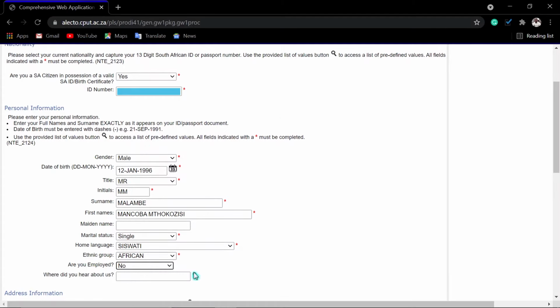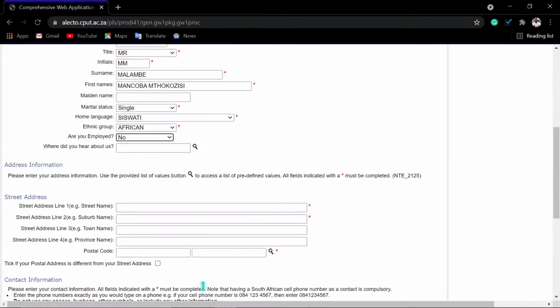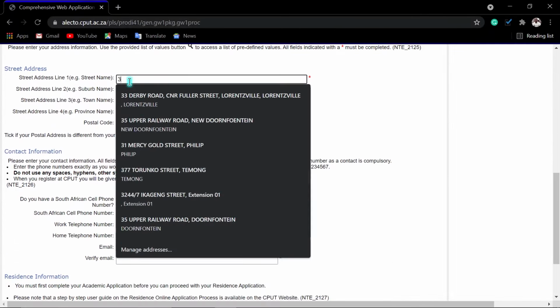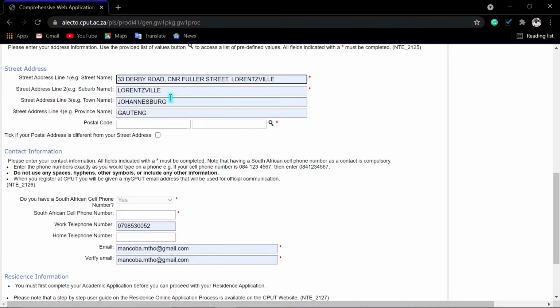Now after entering your information, where there is no red star, it is not compulsory. You can skip it. You can tell them where you heard about them if you want to, but you can also leave it. So now we come to the addresses. Enter your addresses here. Then you confirm your street number and suburb name. These are important things: a street number and a suburb name.